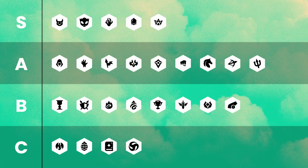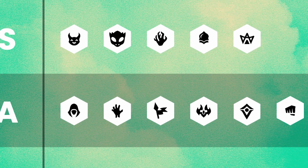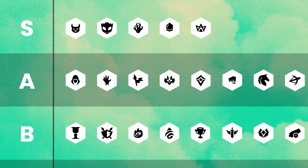Starting off our tier list, we have the synergies in S tier, which consists of Hellion, Caretaker, Revenant, Ironclad, and Mystic. These traits are doing the best in the meta in terms of consistency. They're used often and are usually part of winning boards.